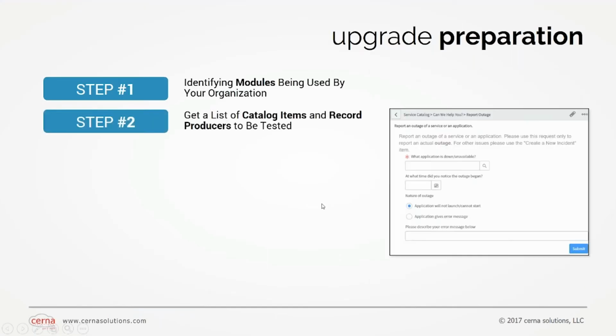All right, step number 2 to prepare for your upgrade is to get a list of catalog items and record producers to be tested.